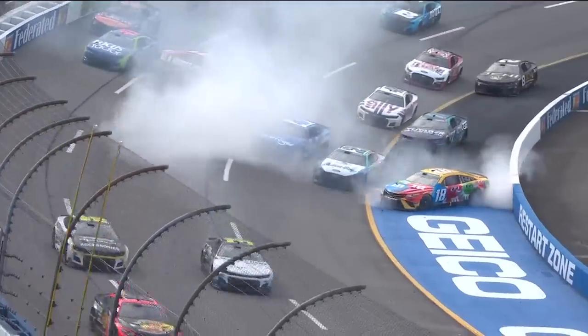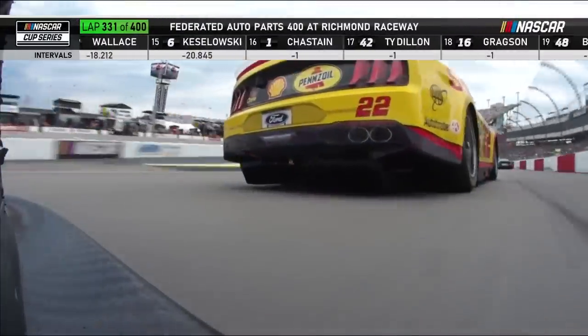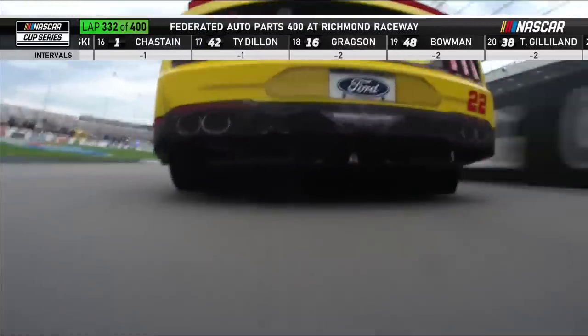You mentioned Ty Dillon. He's having really good runs today. He's running 11th. Yeah. Can he get there? Not quite.